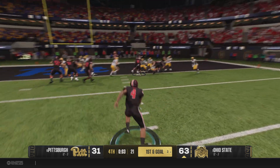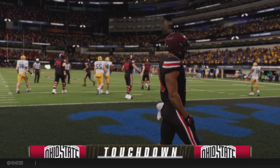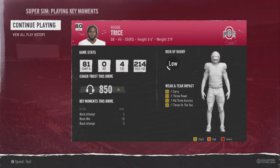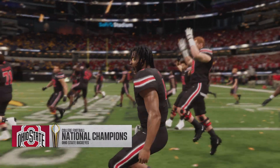They'll try to run this one in. Touchdown, Ohio State. And this one is getting ugly. You know, coaches love to see a football team that doesn't get caught up in the scoreboard. They're just out executing and doing. What an emphatic statement to close out this national championship run.